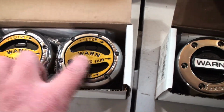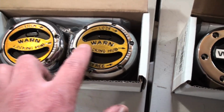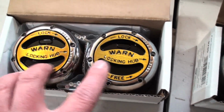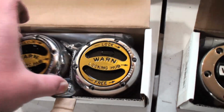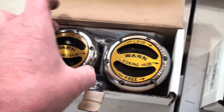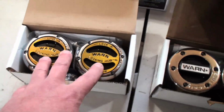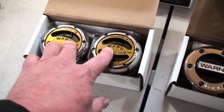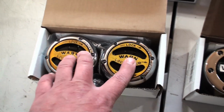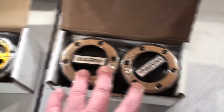Usually, I think this part was more of a tan, and this is kind of like a yellow orange, which is kind of cool because that matches the color of my truck too. And I think internally there's not much difference, except I think this set has a little bit stronger spring and a little bit stronger locking mechanism on them. Ultimately, I think these would be fine.